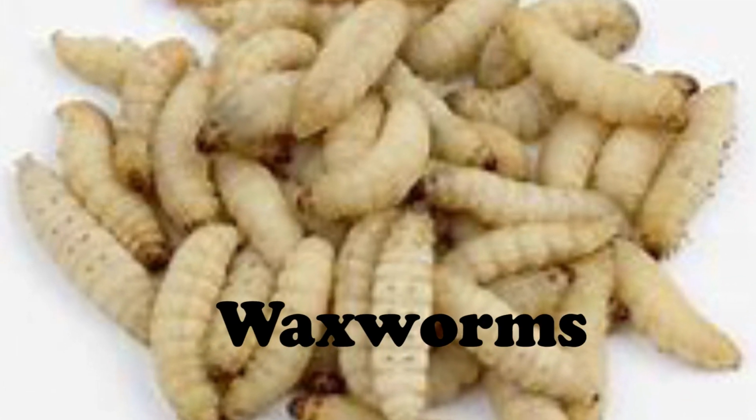Now this gecko is an insectivore. They love mealworms, crickets, hornworms, waxworms, any kind of moving insects that you can put into the enclosure. And why are they number 5 on our list? Well, that's easy because they're handleable, they're easy to care for, and oh my gosh, look how cute these animals are.